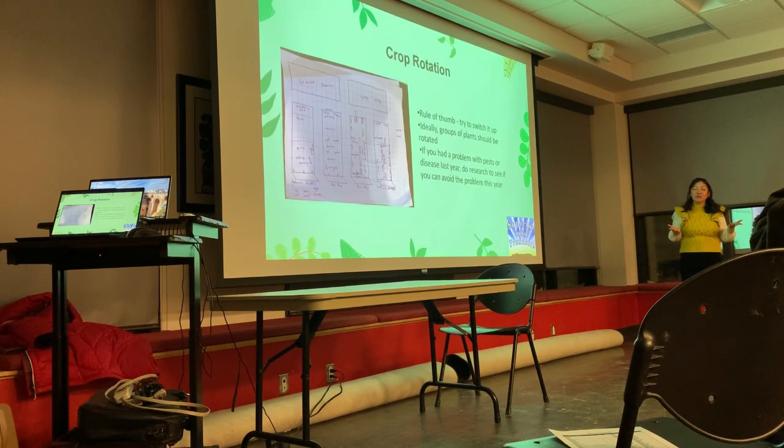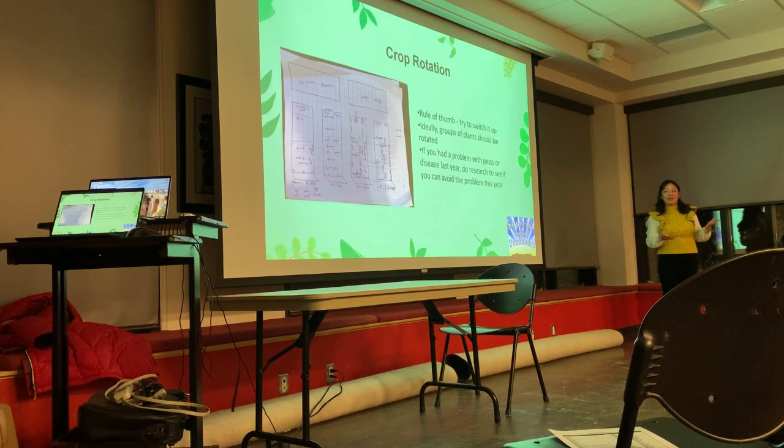If you had a problem with pests or disease the previous year, you should do research to see if you can avoid it the following year. Now, I say do research because some things, like aphids, are everywhere. They can move and they get everywhere. Just by moving something around, you're not going to be able to avoid aphids.